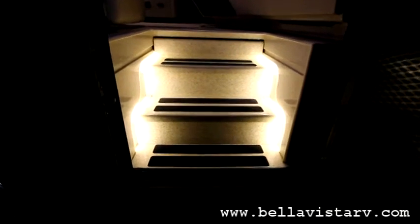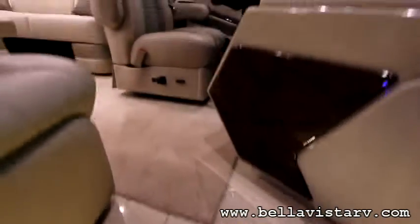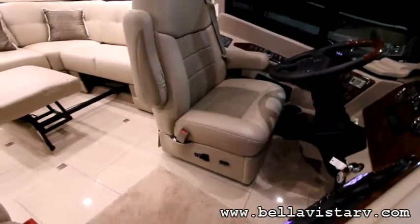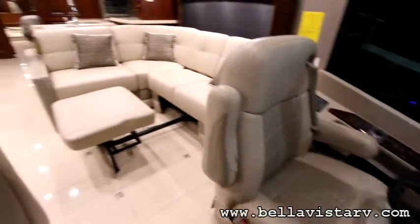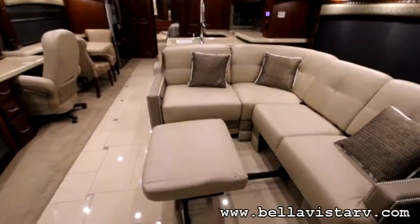You'll notice right away upon entering the Dynasty that your steps are lit with LEDs. We do have lit grab handles, and the tile work and the finishings are absolutely exquisite. We'll come back to the cockpit a little later. We'll take a walk through the coach and look at some of the various amenities.